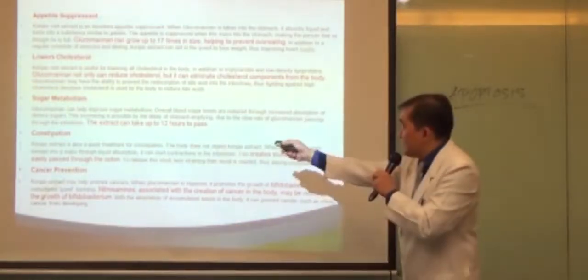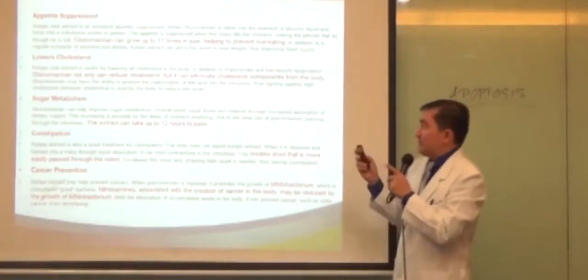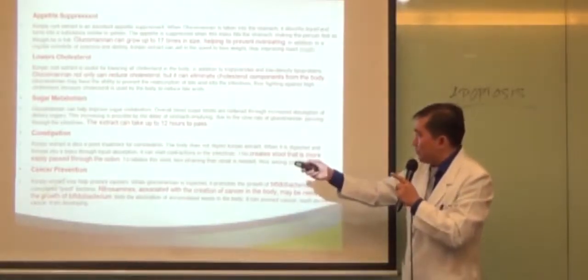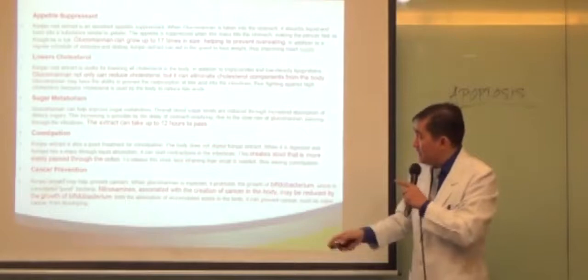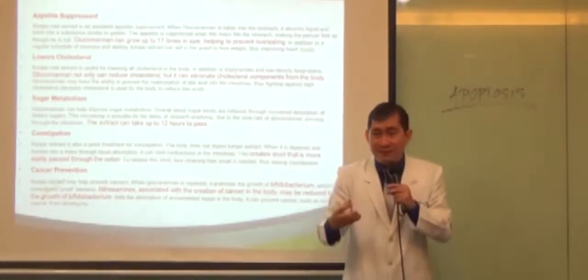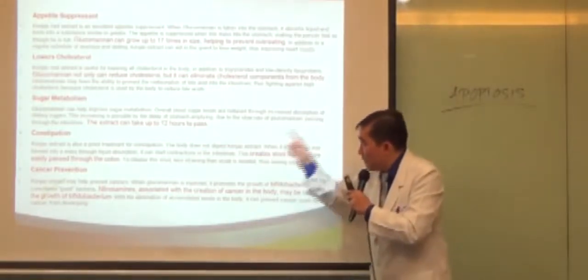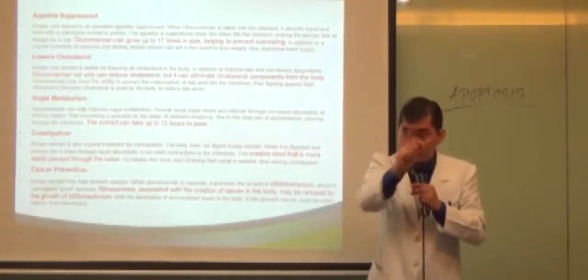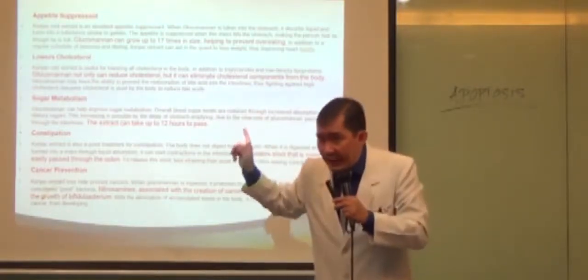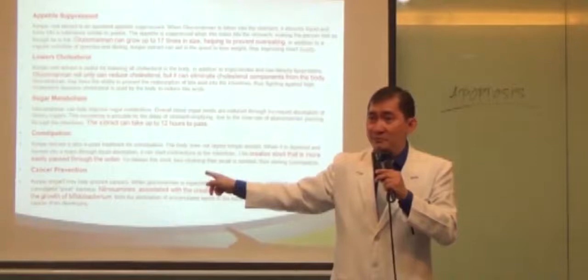What else? Sugar metabolism. Because the time for you to be able to extract this so-called glucomannan will be around 12 hours. And you will be able to what? Metabolize the sugar inside your body. Next, if by chance you're suffering from constipation, I would like you to what? Please take the product Slim and Trim.